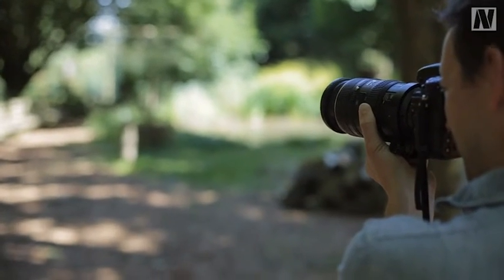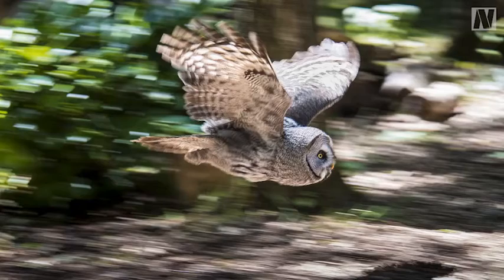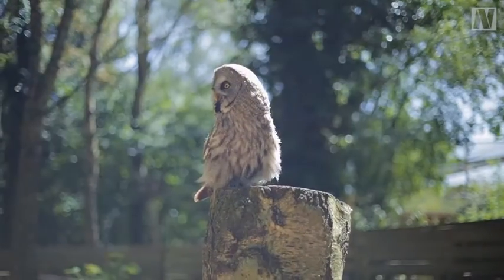Tracking the movement of the bird while in flight can be a real challenge, particularly with a long lens. A good panning technique can help. Rather than twisting the shoulders or arms to move the camera, try locking your elbows down and then turn at the waist or shuffle your feet so that your whole body pivots as one.